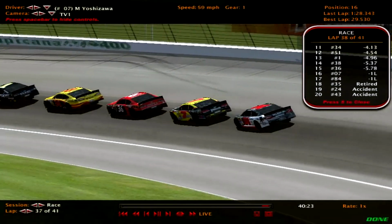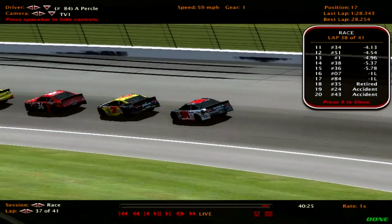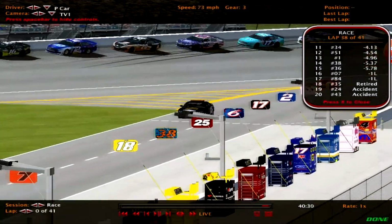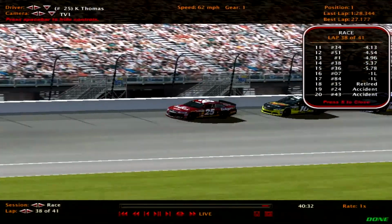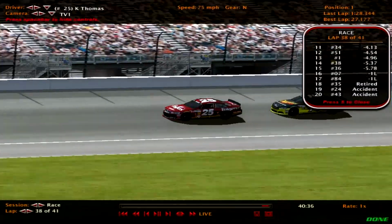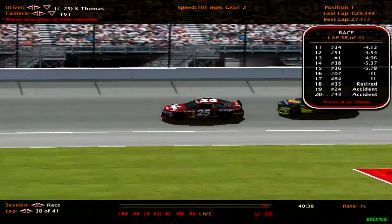and Makoto Yoshizawa is 16th, and Pogo is 17th. He's the last car running, and they both are a lap down. We're gonna go green all the way or not. This will be the final restart of the day. If a caution comes out, the race is over.